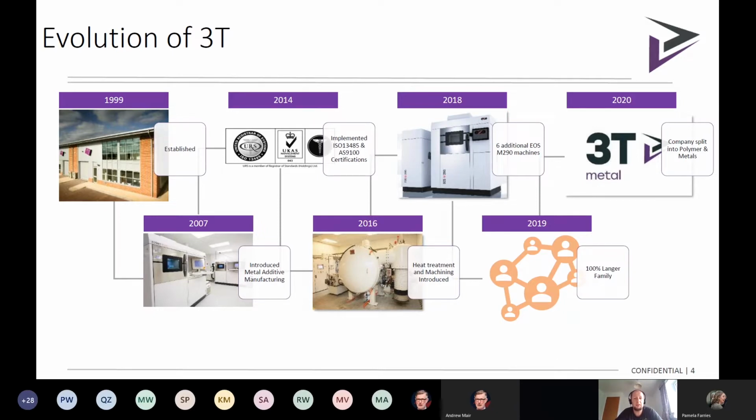In 2016, myself and a couple of other guys brought in all the furnaces so that we could do heat treatment internally. In 2018, extra EOS machines. In 2019, 100% owned by the Langer family, when the last of the Mohicans, our CEO at that point, was essentially bought out. So now we are owned by the Langer family. And finally, in 2020, we split into polymers and metals. The metal side keeps the 3T Additive Manufacturing name, and the polymer side has become 3T AMP, P standing for polymers, additive manufacturing polymers. We figured there was no point adding another M.